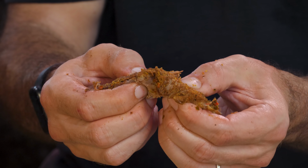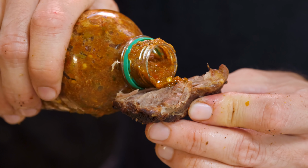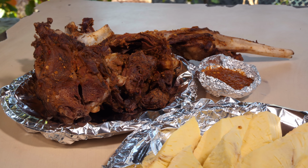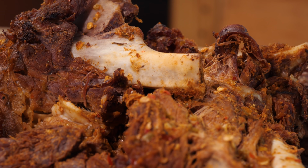Super juicy. Wow, it's very goaty. Oh, I'm back to Spicyville. This is the same spice, same jerk seasoning on it. You can taste a little bit of the heat as well. It's interesting seeing the jerk seasoning placed with different proteins because it brings out different flavors. I still taste the goat itself, but there's still the powerful jerk flavor.